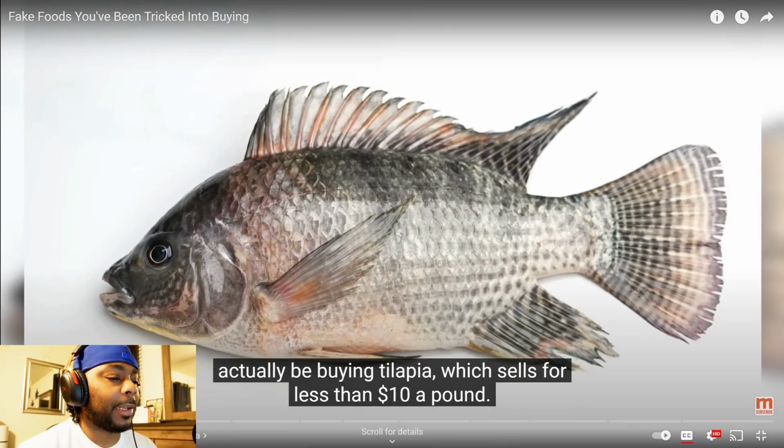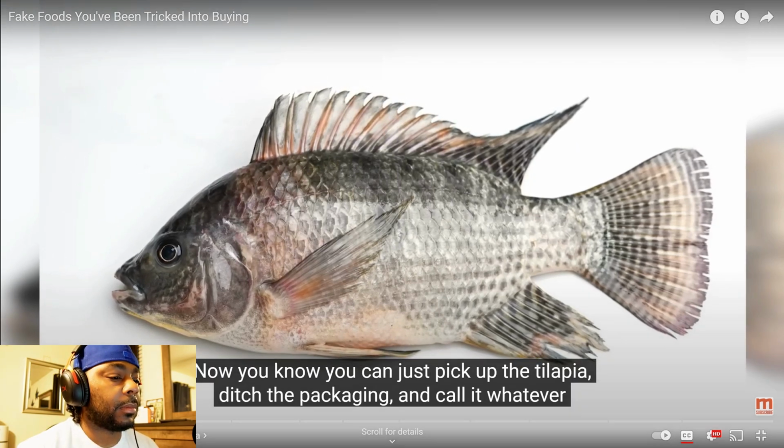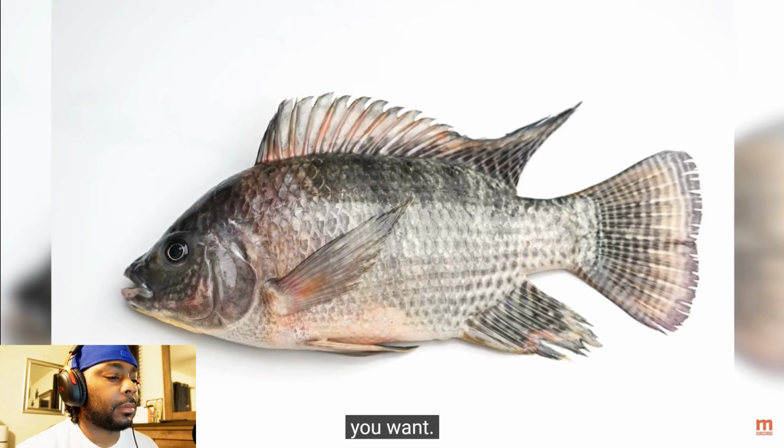Damn, man. Shit, you eating that nasty ass tilapia. Shit, you gonna have the shits. Now you know you can just pick up the tilapia, ditch the packaging, and call it whatever you want.